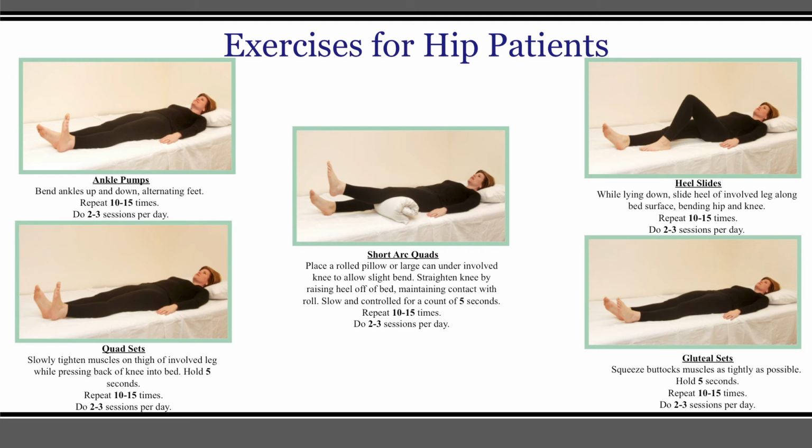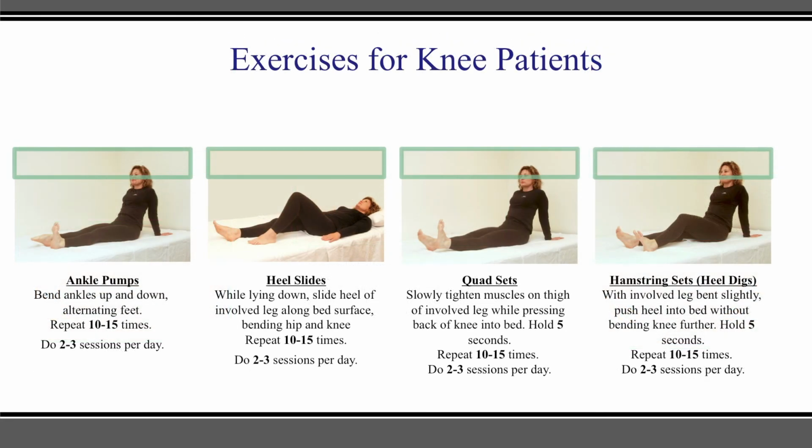There are a few simple exercises that you will do after hip replacement surgery, but the most important one is walking. Knee replacement surgery tends to be quite a bit more painful than a total hip surgery. You will need to work on bending the knee, fully straightening the knee, and doing exercises to make the muscles above and below the knee strong again. You will also work on walking.